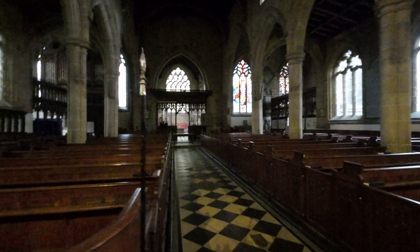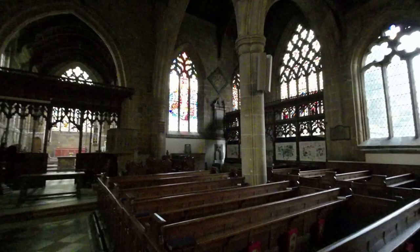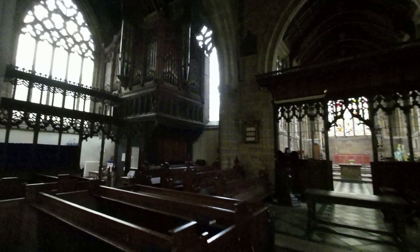It's very cold in here, naturally. The stained glass windows are absolutely incredible. Absolutely incredible. Look at that. Here we have the organ. I hope you can see the pipes on there.